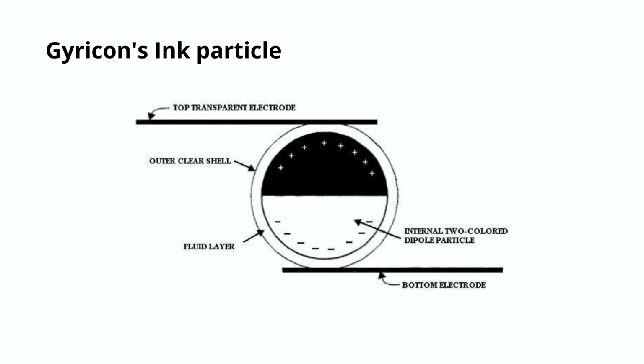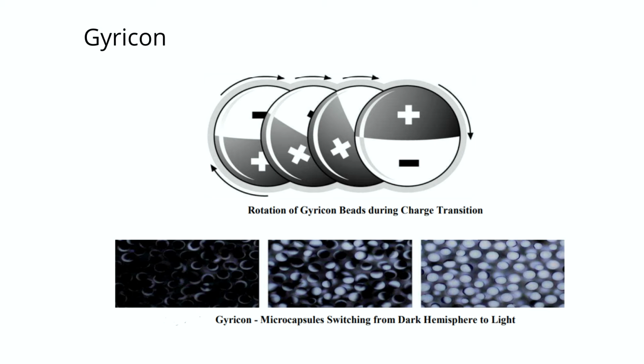Gyricon also consists of microcapsules with black and white charge pigment. However, the pigment is applied to the surface of the microcapsule. One hemisphere is white and the other is black. Depending on the charge in the TFT array, the visible area of the microcapsule will either be black or white. When the charge transitions, the microcapsules rotate 180 degrees to reveal the other color. They rotate fully to display a black or white, or partially to display a range of gray shades. Images and text are created by the combined display and are bistable.